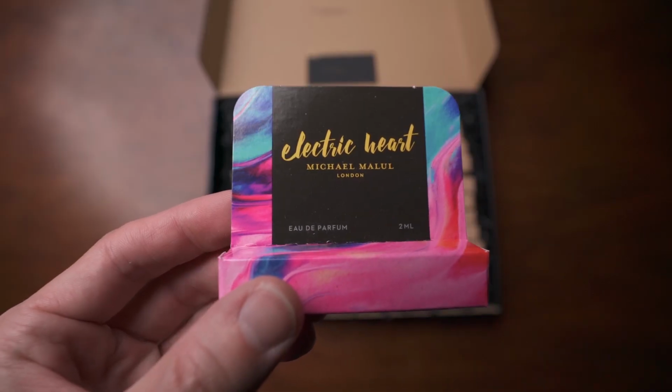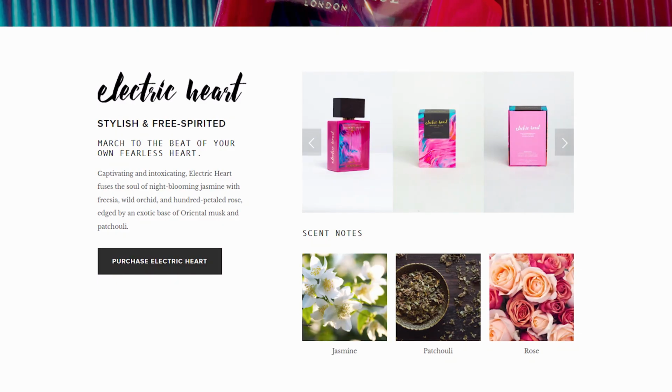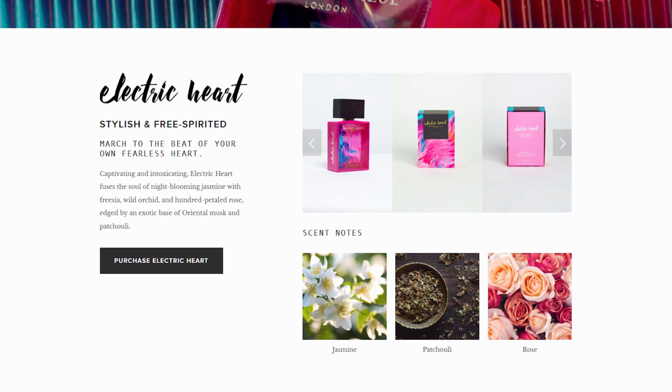Next is Electric Heart. And Electric Heart is a patchouli scent with some fruity notes on top. At the start, I get a lot of sweetness from the freesia mixed with rose and orchid, and then it dries into a chocolatey patchouli. And like I said, I get almost a fruitiness in there as well in the background. So this one is really nice. Definitely check out Electric Heart, especially if you like patchouli scents.